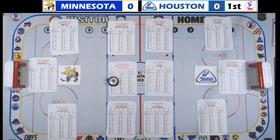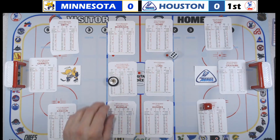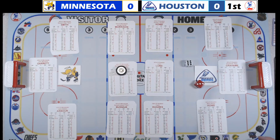So it's going to be Mike Walton now. He wins it, and he has the puck. And a 16 from Mike Walton. And that's going to be a shot on goal, block +2. So we got a 2 and a 4. That's going to be an automatic shot block. So Walton's first shot of the game, that's going to be blocked in front.